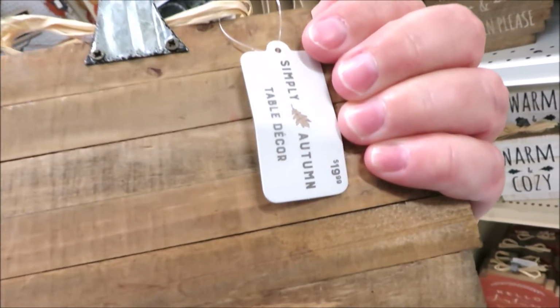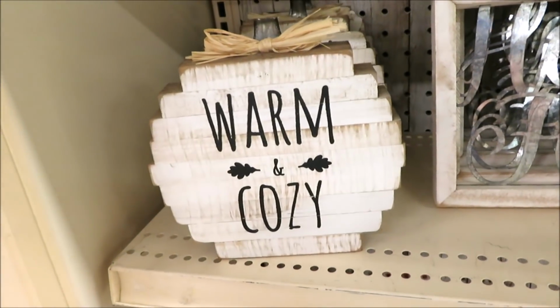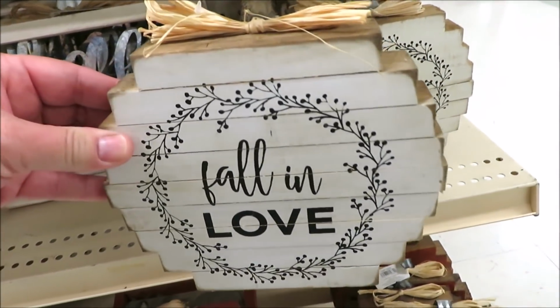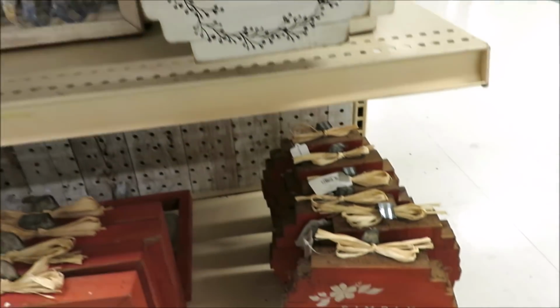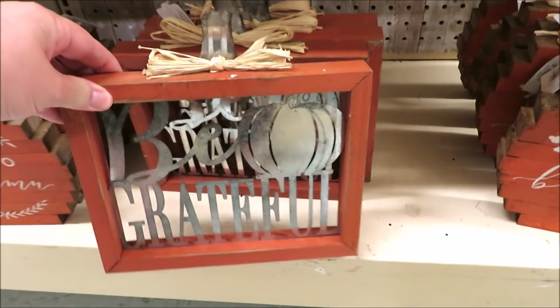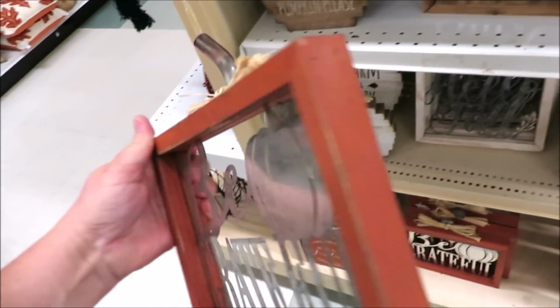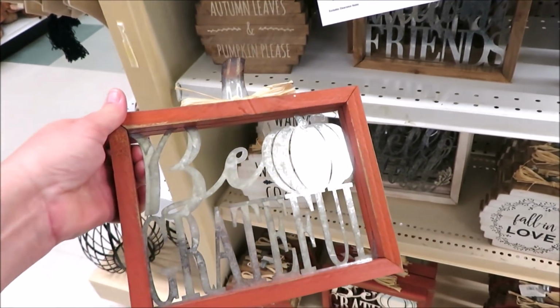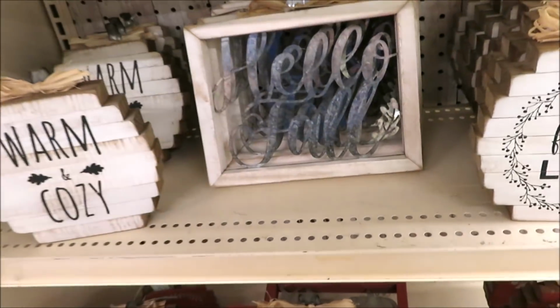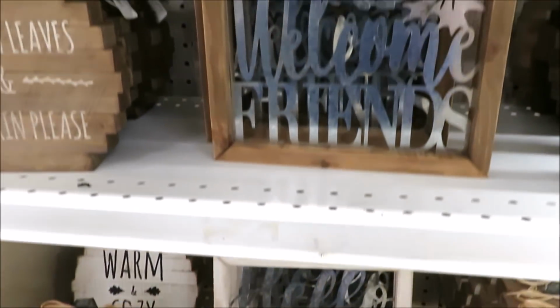Now they did these little stacked pumpkins. If you guys saw my recent fall decor unboxing, you'll know I have really big versions of them, and I've been thinking of painting them, so this is giving me all kinds of ideas. And we saw this back in our shop with me at Tuesday Morning. They have it here in all the different colors and different versions, from cream to orange and burgundy.